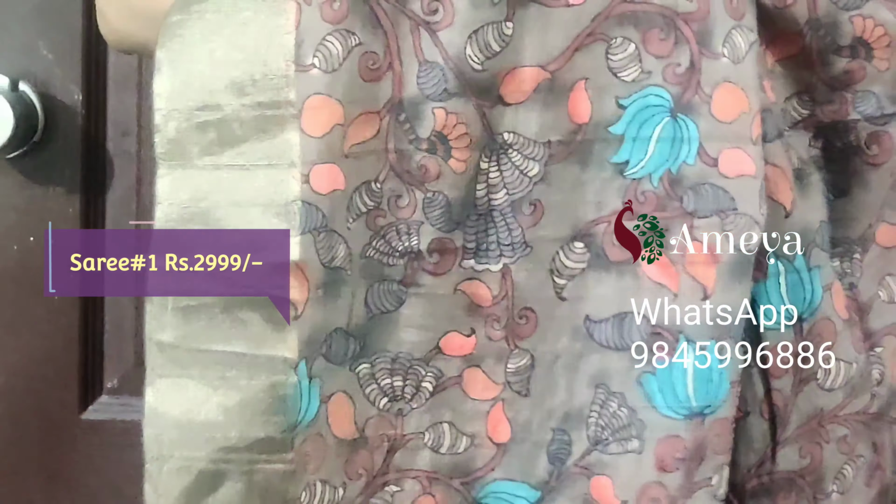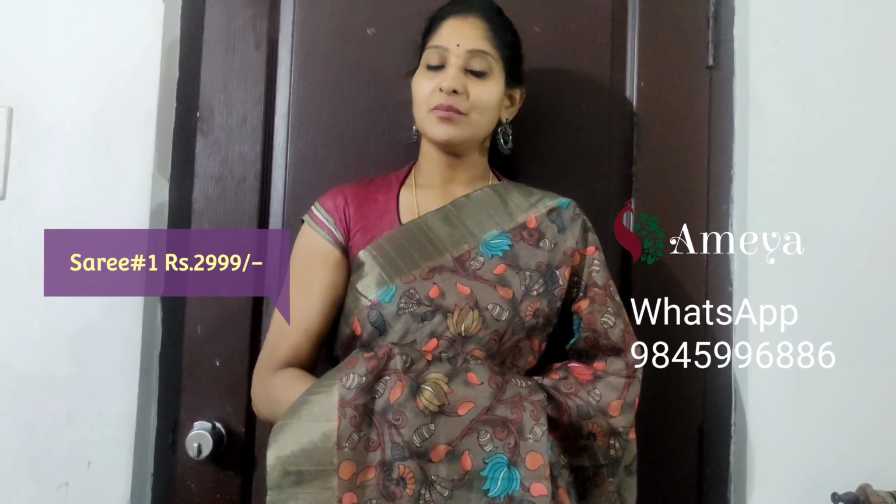Saree number one, priced at 2,999. People who would like to buy the saree online, please take a screenshot and send it to the above number. There might be slight variations in the color. We'll send you the pictures of the saree, blouse and pallu personally if needed.